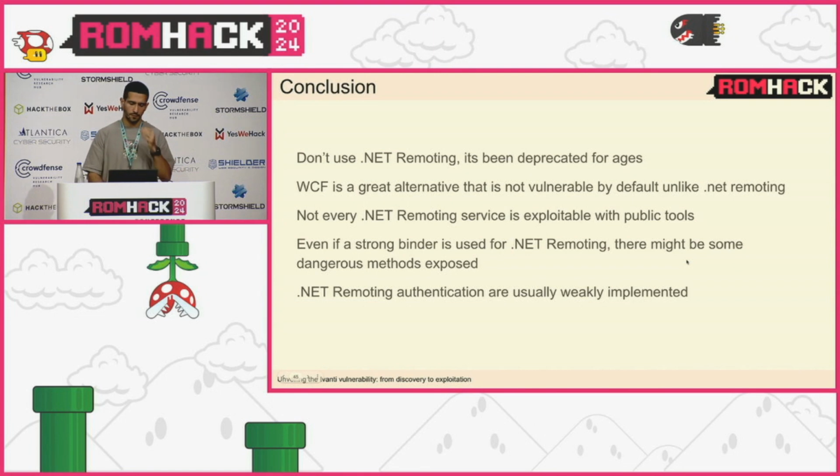Shout out to Freitas of CodeWhite, he was the discoverer of that bug. I just did an N-day analysis on it and wrote an exploit.